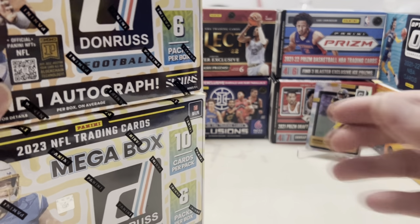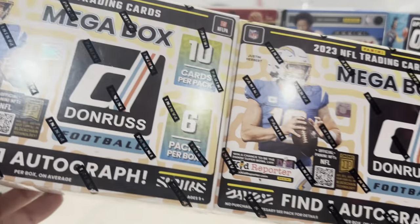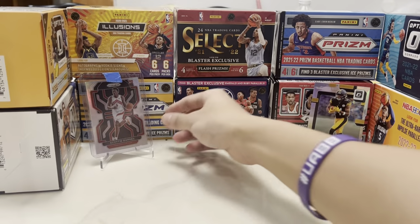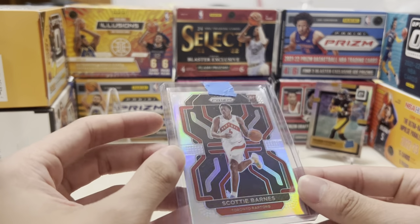What's up, guys? Here we're reviewing the Donruss football 2 Mega Box, guaranteed one autograph or maybe Panini points. Today, the card of the day is Scotty Barnes Silver Prism.